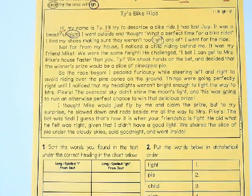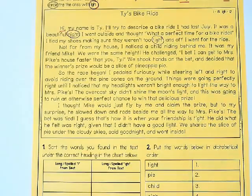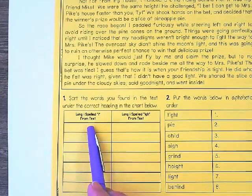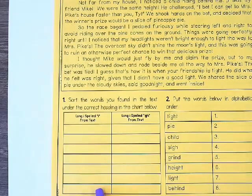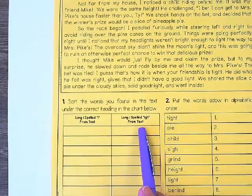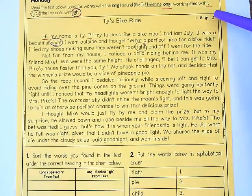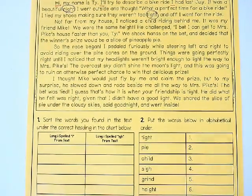All right, so again, you're going to look for hi and I for that long I just spelt with an I, and you're going to look for the IGH words for that second sound on this page. You're going to write down your long I words from the text. You might not be able to fill this all the way up, and that's okay. And your IGH words on this side. Remember, you may not find all 18 or all 12, and that's okay. Just do your best. Then you'll go ahead and put the words below in alphabetical order.